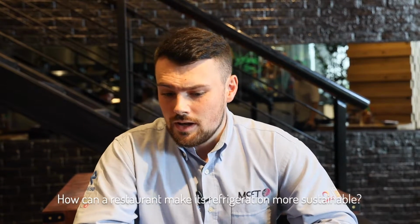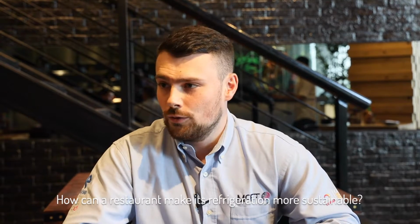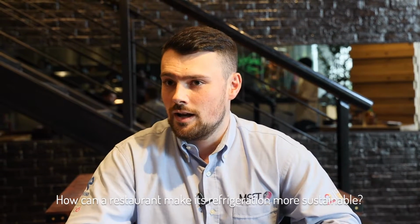Okay, so how does that correlate to sustainability though? Okay, yeah, so to give some context, there are different types of refrigerant. There's R404A, there's R134A. They're the typical ones that we're seeing in estates like Noodle House. These types of refrigerant have a global warming potential. So this categorises them in terms of the potential damage they can cause to the environment.